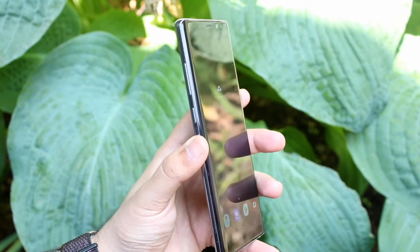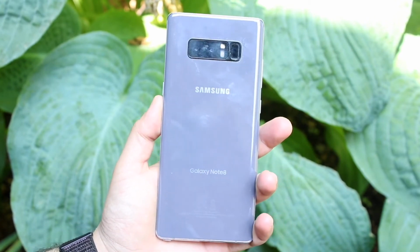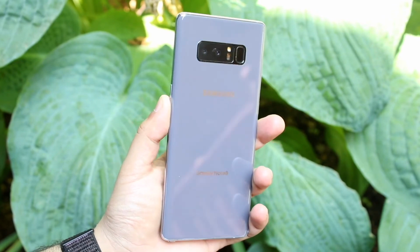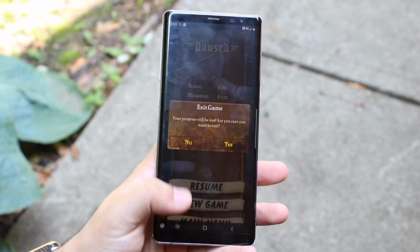But if you're doing light tasks, even some multitasking or split screen multitasking, you're pretty much going to have a perfectly fine experience with the Samsung Galaxy Note 8, maybe better than on another phone that came out this year. But when you look at the phones that came out in 2020, they don't really compete well. The 2020 phones blow all these older ones out of the water. So when it comes to performance, the Samsung Galaxy Note 8 definitely wins.